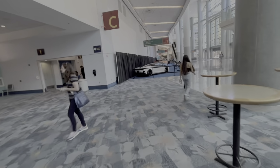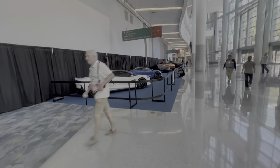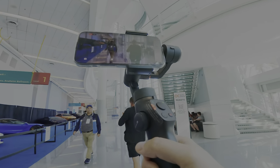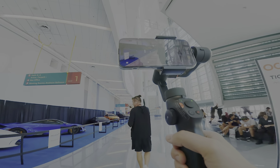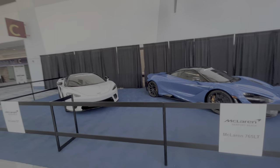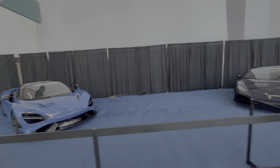We'll see what we're gonna find here. I mean, we already passed by the actual cars, and there is nothing, not so many new cars. What's going on here? So would you have a McLaren? Not so many supercars, unfortunately. I hope the Los Angeles auto show is going to be a little bit bigger.